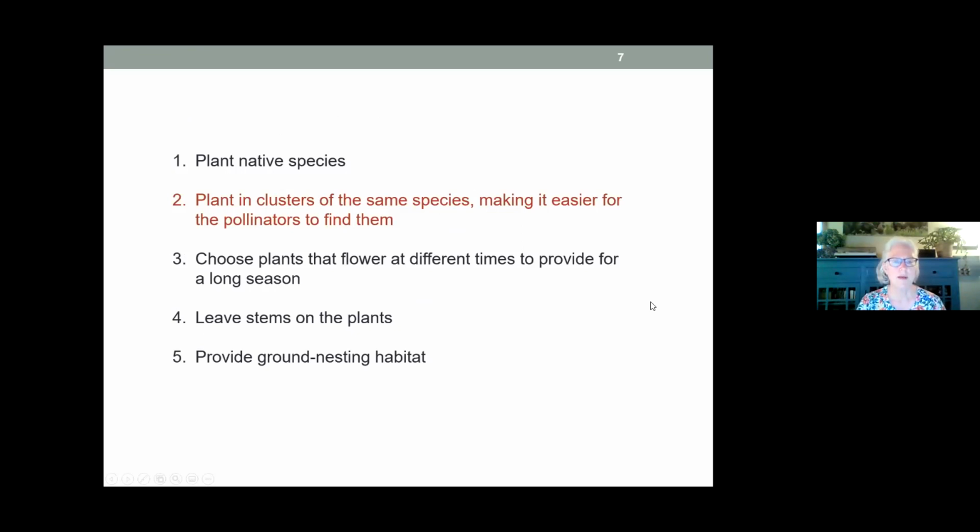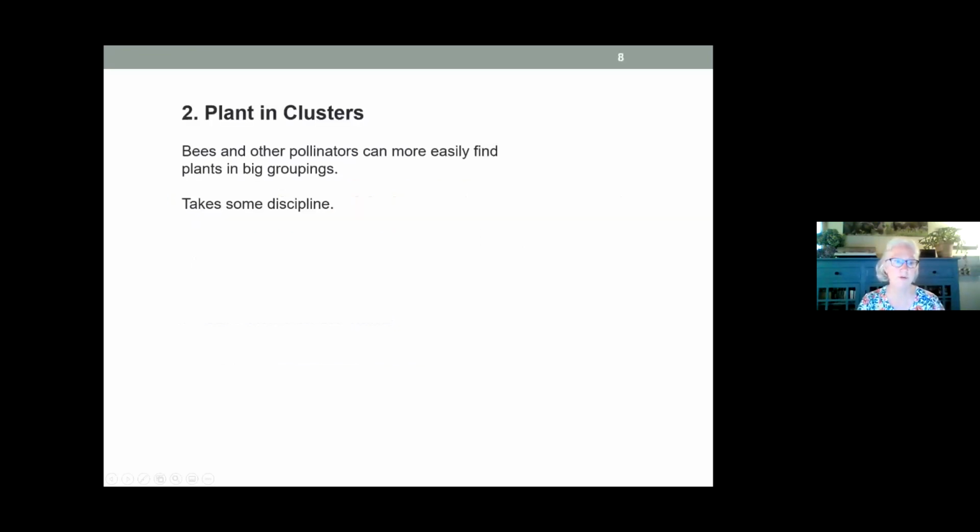The second one they mentioned is planting clusters of the same species, making it easier for pollinators to find them. An example that comes to mind for me right now is I have a pear tree in my front yard and it's just loaded with blossoms. And so there are quite a few bees on it. Well, it's easy for them to find because it's this enormous area of white flowers. So it's basically like a cluster of a lot of the same species of flower. So they don't have to expend a lot of energy flying from place to place to find the food.